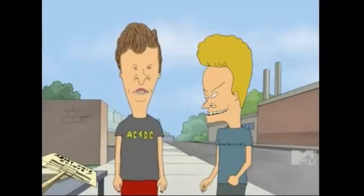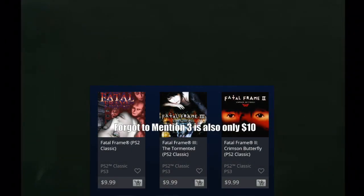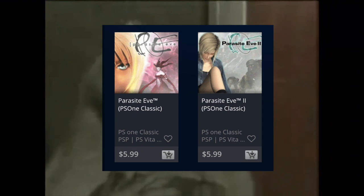You can purchase both Fatal Frames for only $20 in total. Both are only $10 each, compared to the online listings going for around $40 each. Siren is also only around $10. Parasite Eve 1 and 2, like most PlayStation 1 classics, are only about $6 a piece on here.